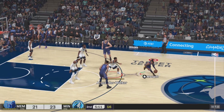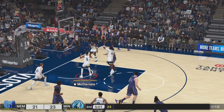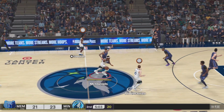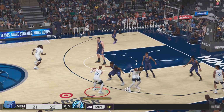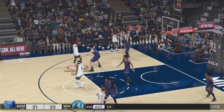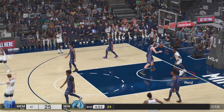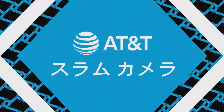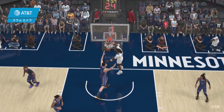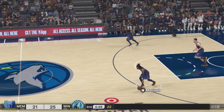Outside Morant. The 3 is up. It's rebounded by Minnesota. The defense just giving him the easy look there. He's not going to miss that. Outside Reed. And he dunks it down. Oh, man. He got fancy with that finish. He may be trying to provide the spark they need to break this one open. Grizzlies trail by 4.